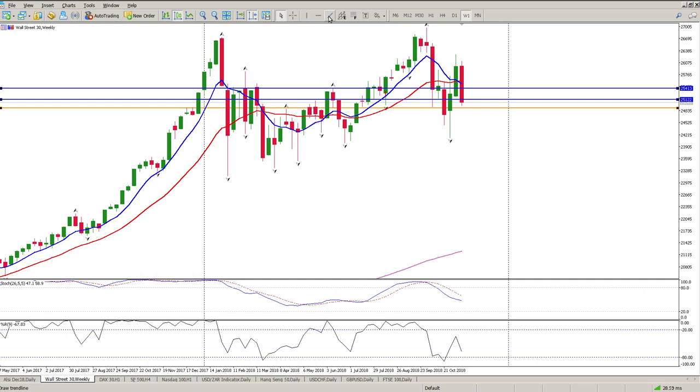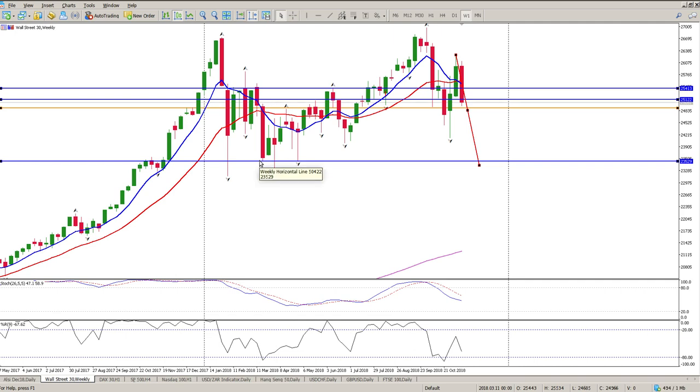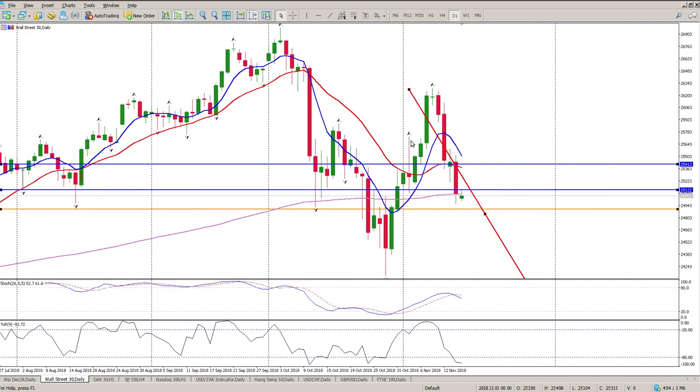So if the weekly stays as it is now, you should expect a measured move down to 23,400. I was going to line that up rather with an inside bar, so 23,530 is what you're looking for. So look at the daily, and again you'll see how these inside tails on the monthly play out on the daily as well.